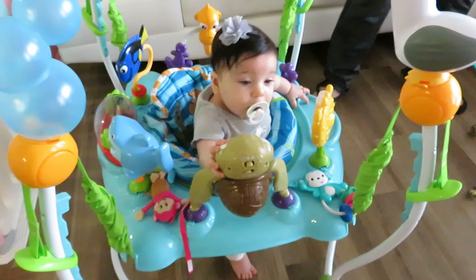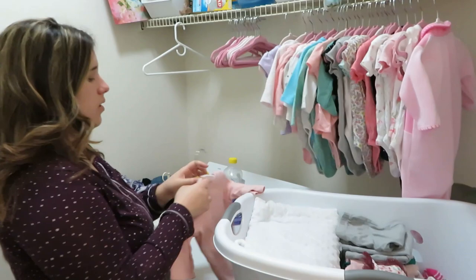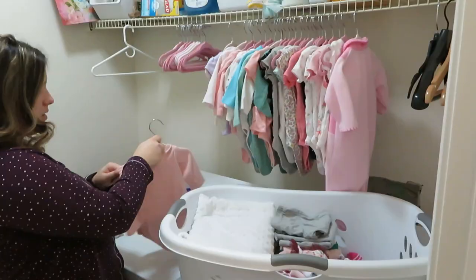So while the baby plays, I go ahead and do anything that needs to be done around the house. Today I had to do Ezzy's laundry, but every other day I just clean or usually make lunch during the time that she's playing.